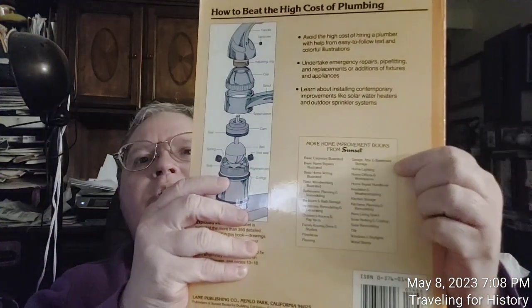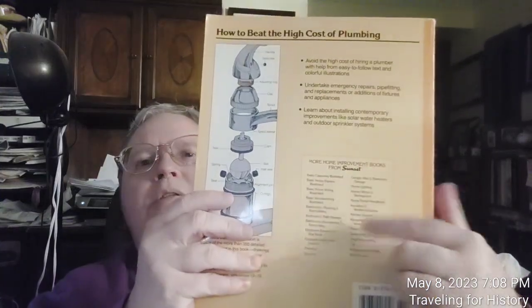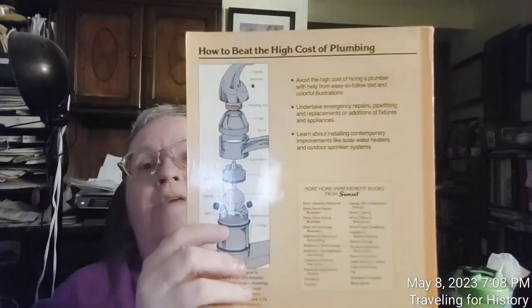On the back cover, excuse me as I take off my glasses to read this, more home improvement books from Sunset: Basic Carpentry Illustrated, Basic Home Repairs Illustrated, Basic Home Wiring Illustrated. I wouldn't really want to do home wiring, but maybe it'd be easier with a book like this. And then it's just a huge list of their other books. This is the list right here. I mean, that's a lot of books. And by now, they likely have a lot more out there. So anyway, it's a great book.